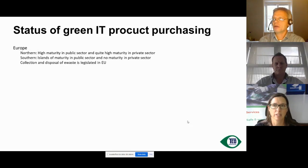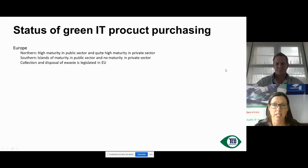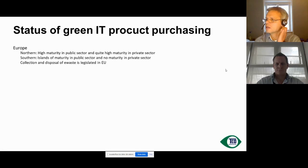However, this context is interesting, as collection and disposal of waste is legislated in the EU with a directive. It's breaking very much, so we can hardly hear what you're saying. I'm sorry, but please. Okay, maybe I should stop sharing. Now I don't share, right? Sean, do you hear me now? Is it better now? Yeah, I can see you now and I can hear you. All right. Okay, so I skip the slides then and just take it without them.